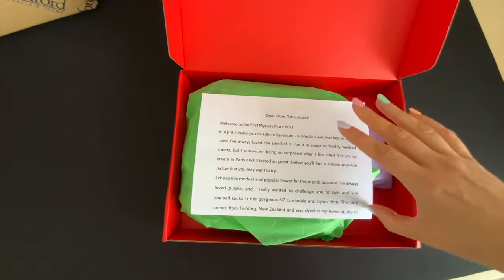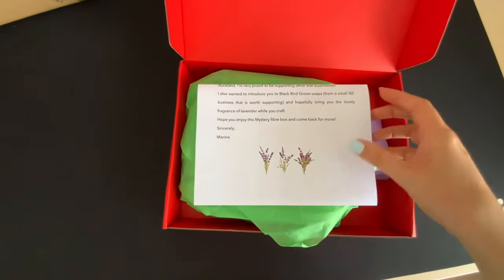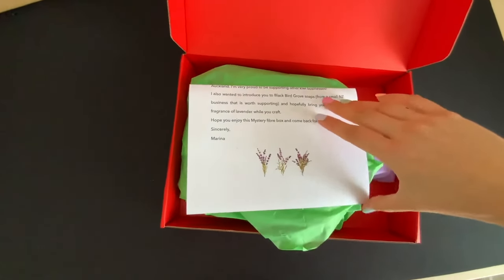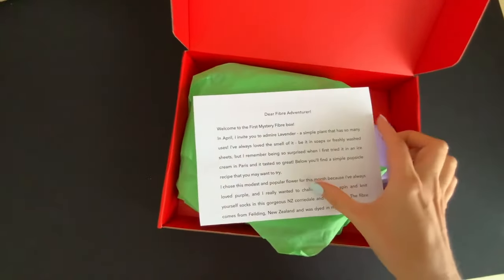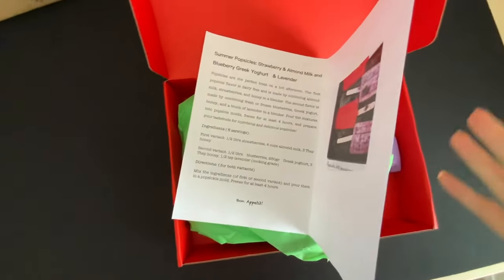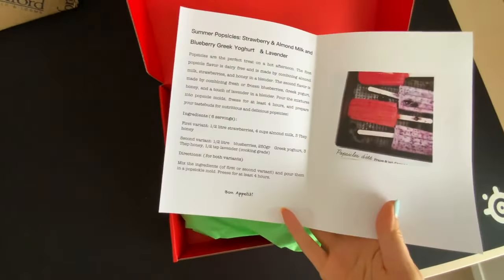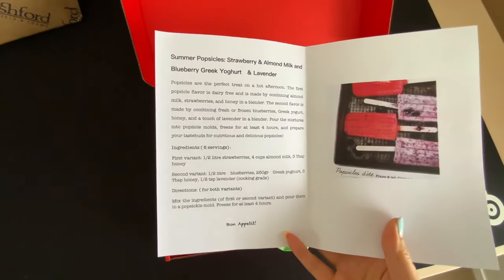So I just talk about why I chose this fiber, and at the back of this, I'm just offering you a little strawberry almond milk and blueberry Greek yogurt and lavender popsicle recipe. I hope you try it.